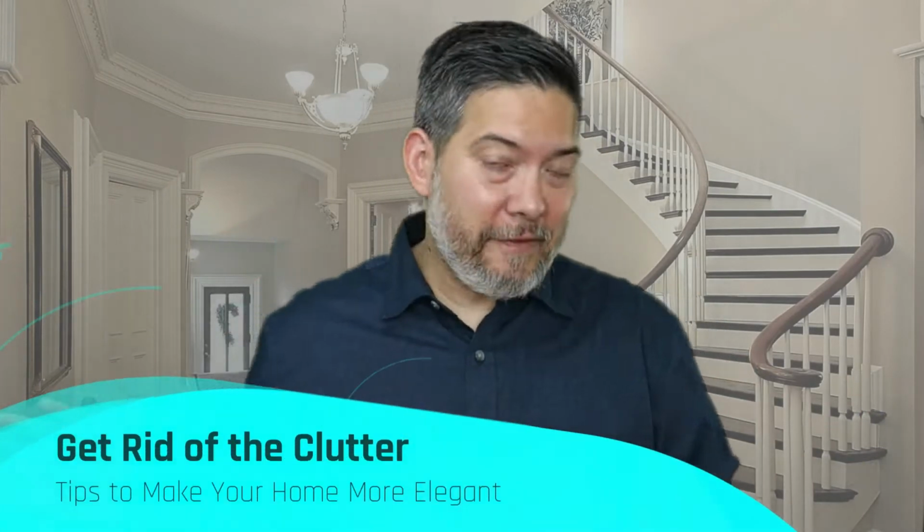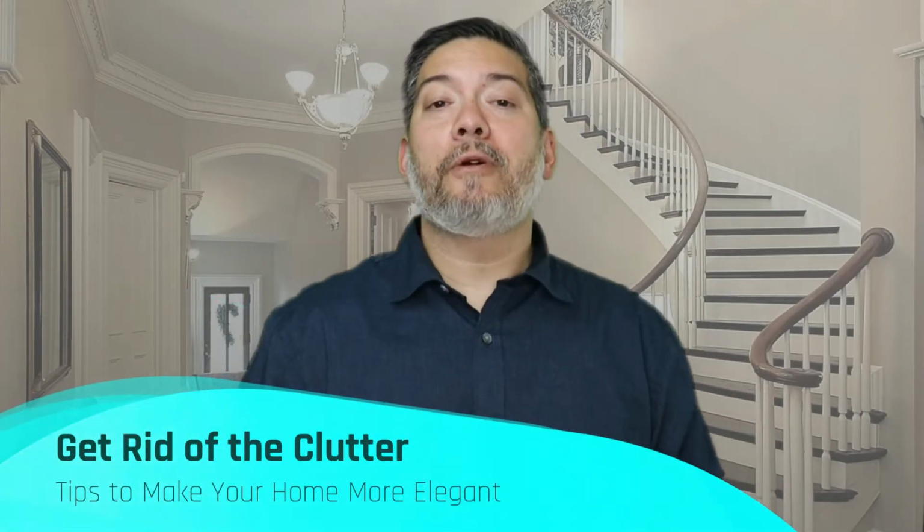Clutter makes any home look cheap. I don't care if it's a $1 million property, 4,000 square feet with 6 bedrooms and 6 bathrooms. If it's cluttered and packed to the gills with boxes and junk, it just looks cheap. It looks like a cheap rich person's house. So make sure to declutter the house. You want rooms to feel comfortable and inviting, but at the same time, you want them to be roomy and open.